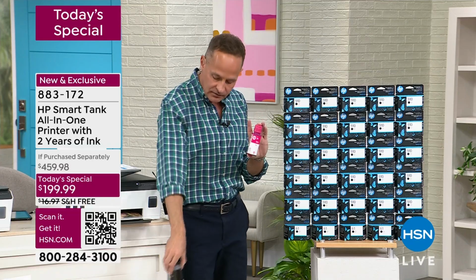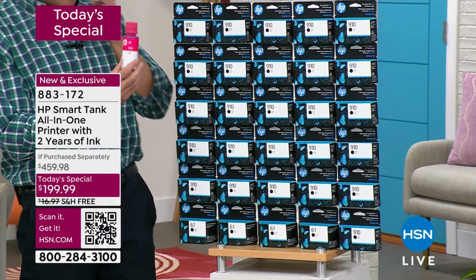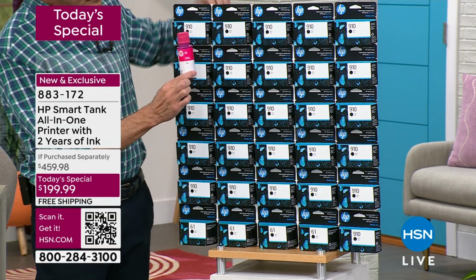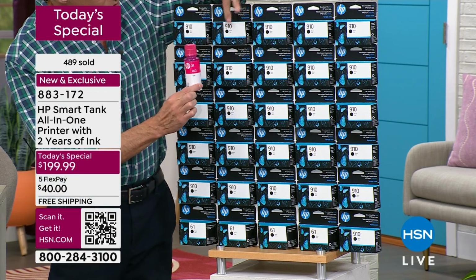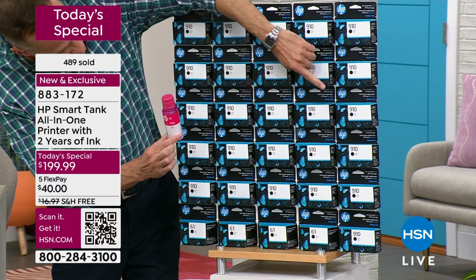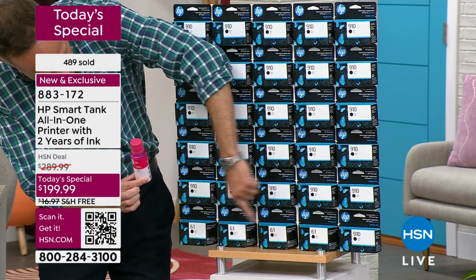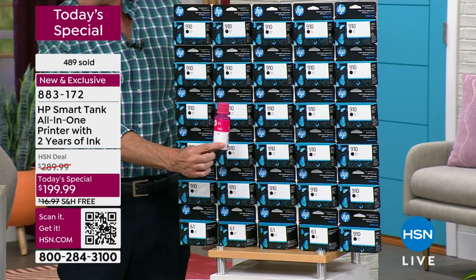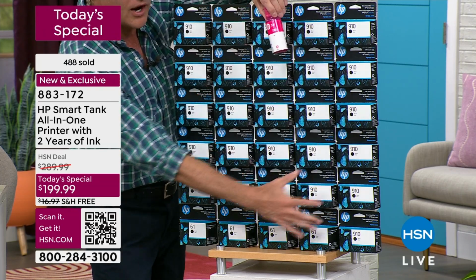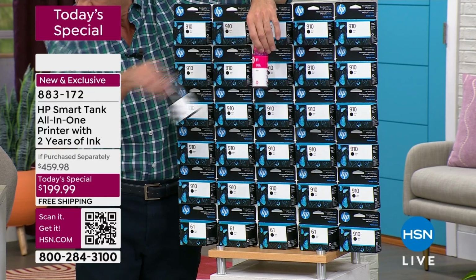What I have next to me here is this really great visual reference of how much ink is in each bottle. Each bottle, you would have to buy 1, 2, 3, 4, 5, 6, 7, 8, 9, 10, 11, 12, 13, 14, 15, 16, 17, 18, 19, 20, 21, 22, 23, 24, 25, 26, 27, 28, 29, 30 cartridges to equal 1 bottle. We really should have 4 of these out here to explain to you how much ink you're getting, but that just takes up too much space, so we don't do it.